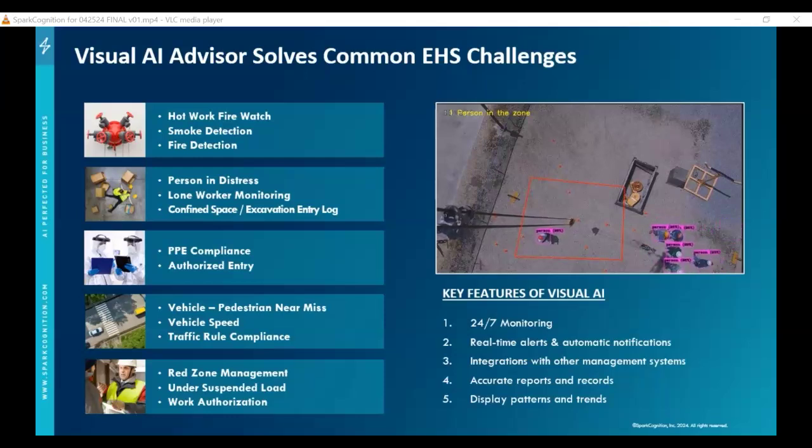The fourth area is one that I touched on earlier, the yard management use case where you've got vehicles and people in the same space together. Vehicle pedestrian near miss is a very, very common use case. We all know those are very high impact events whenever they happen, whether it's a forklift, a truck, etc. Vehicle speed, general traffic rule compliance. Again, vehicle incidents always tend to be high impact. They're high energy, so it's high severity. So this is an area where a lot of companies can see a lot of benefit really quickly.